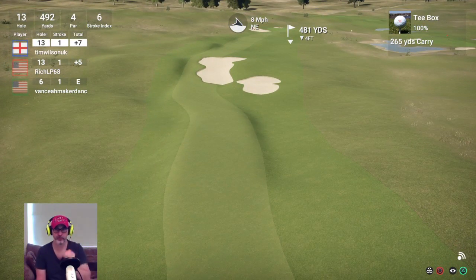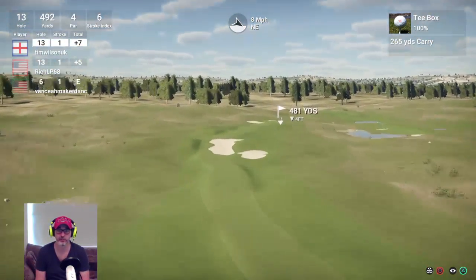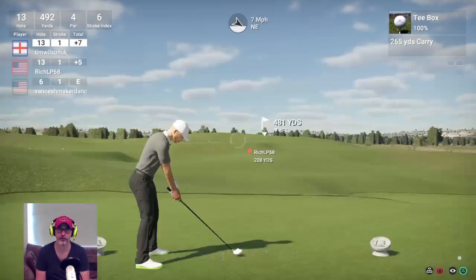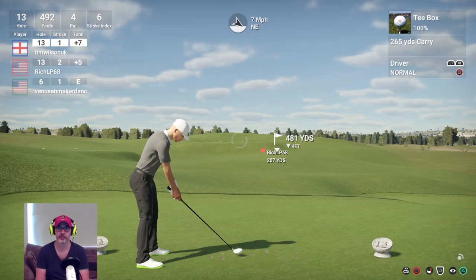Alright, again we've got a landing area which is really going to be difficult because we've got these sort of convex edges. Let's see if Rich manages to hold the fairway. Looks like he's going to fall foul. Yeah, he just slightly fell foul of the edge there.